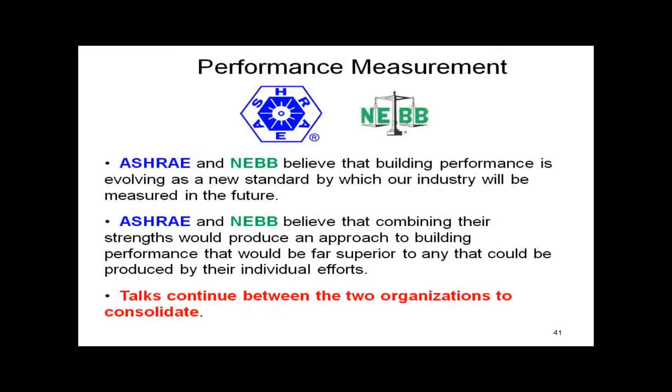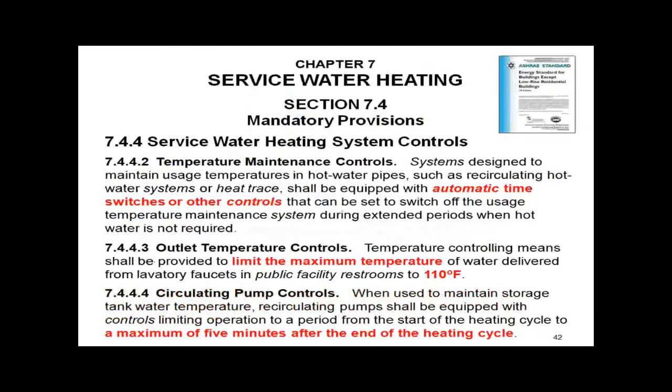Now, there's been some talk about ASHRAE and NEBB combining. It's not happened yet, but they are definitely talking about it. The two organizations have a lot of common ground. The two presidents communicate all the time. But just keep in mind that this performance measurement thing in the future is going to be a big issue, a big piece of where we go with ASHRAE.